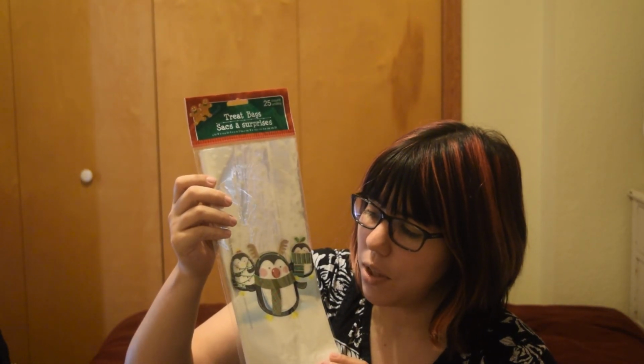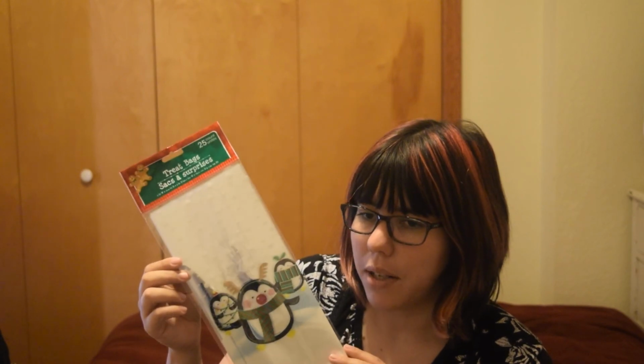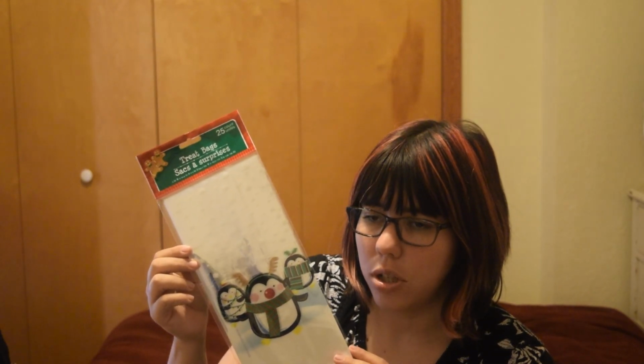And then I got these little cellophane treat bags as well. I've used some of them to separate the different cookies in some of the bigger and medium-sized gifts. But I could also just stick a few cookies in here and serve the gift just as this. And it came with 25 of these little bags for $1. So that's really good. That comes out to about 4 cents each, I think. 25 in here.